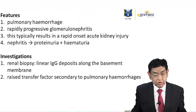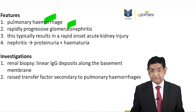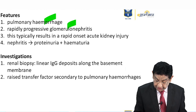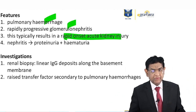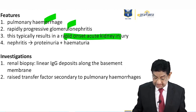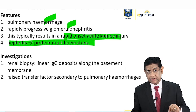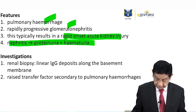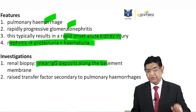Well, more about Goodpasture syndrome: pulmonary hemorrhage, I told. Rapidly progressive renal failure, the point I told. And it gives rise to acute onset. This is very important. Kidney involvement may occur in Wegener's, but they never land up with acute renal failure. This is the one condition which usually lands up with acute renal failure. Nephritis, that's why they have proteinuria and hematuria, of course with acute renal shutdown also. All these are Goodpasture syndrome. If you do the biopsy, you get linear IgG deposits, again a very important question.